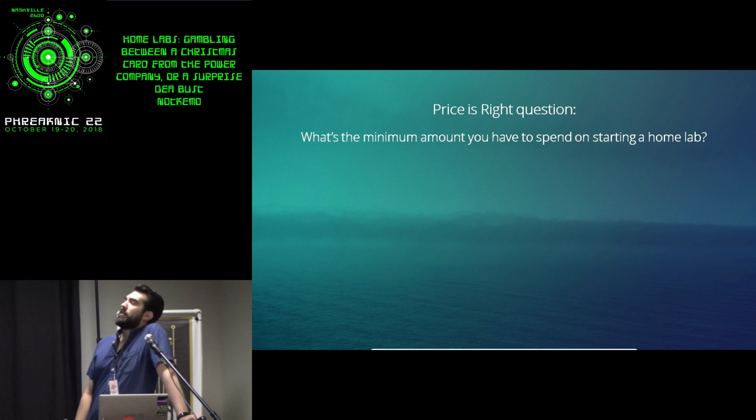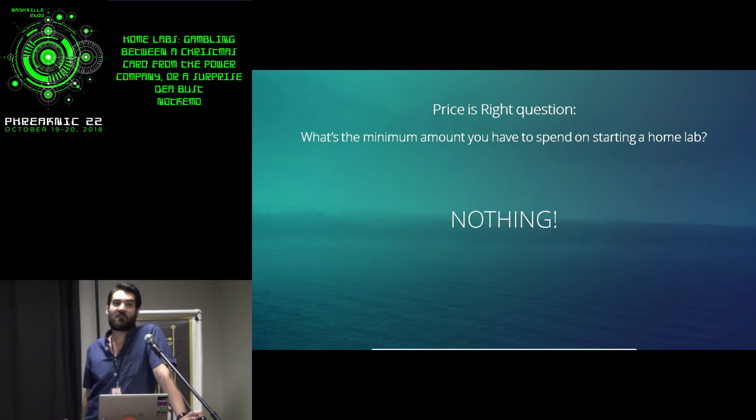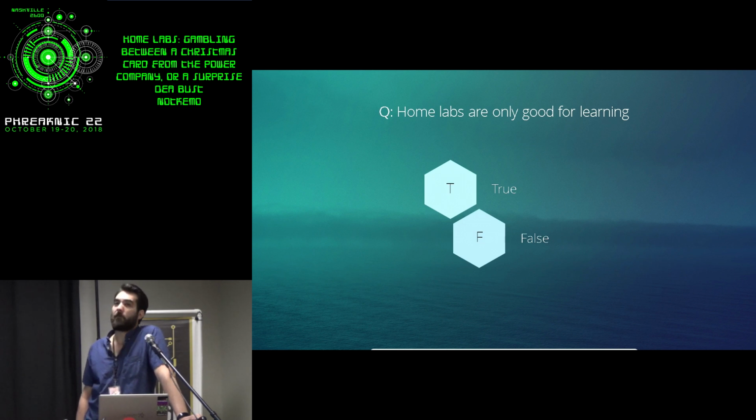All right. What is the minimum amount of money you need? There is no minimum. Just use what you have. You can get started for free. You can technically spin up a web server on your phone. I don't suggest it though. Oh, false, big time. False. Obviously. Absolutely. You can get some pretty cool things out of it, even a job.